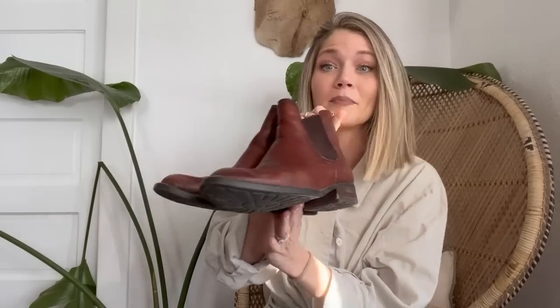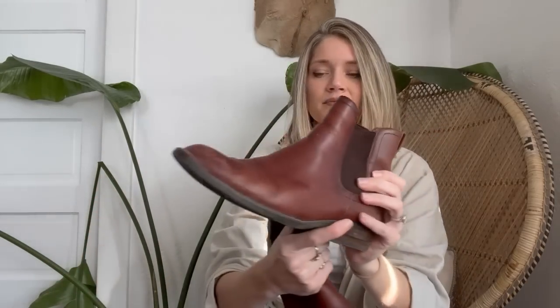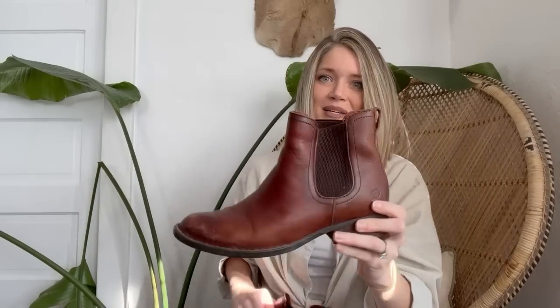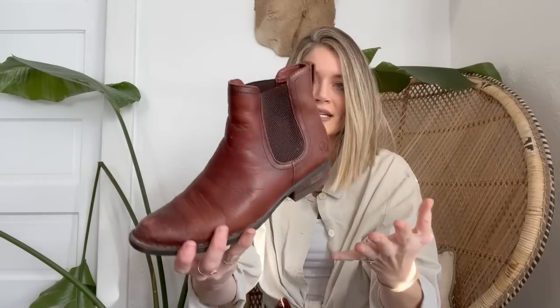These are called Born boots, and I looked them up, and this exact pair is still online, and it retails for $155. There is a little piece out of here that got scuffed, it looks like somehow, but overall, look at those. This is literally my favorite style boot, and I found it in the men's section too. I was like, oh my gosh, are these gonna be ginormous? But they're not. They're women's size 8.5, which I wear like 8.5 or a 9.